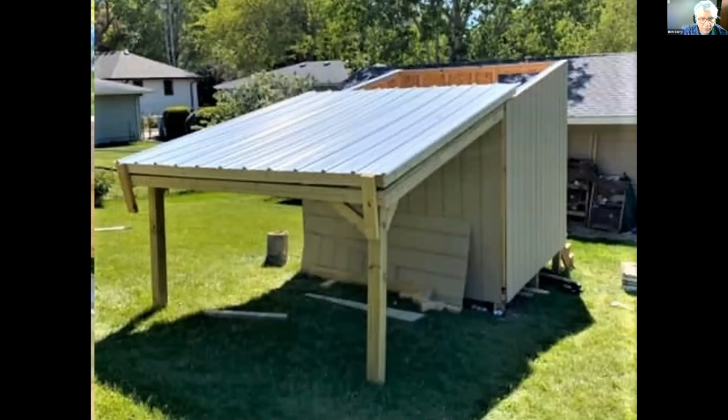So you can see, I don't know if they're using Suntuf, but they're using something similar. It might even be metal. But I found that the white material works really, really well for a roof, and it discourages insects a lot.